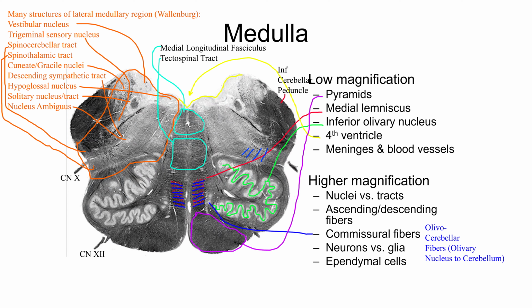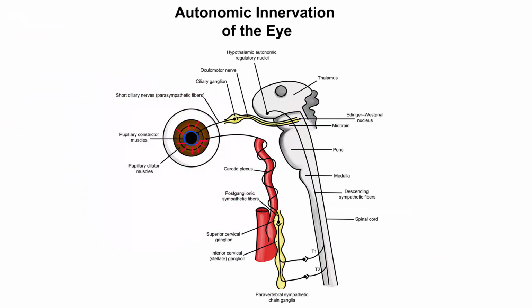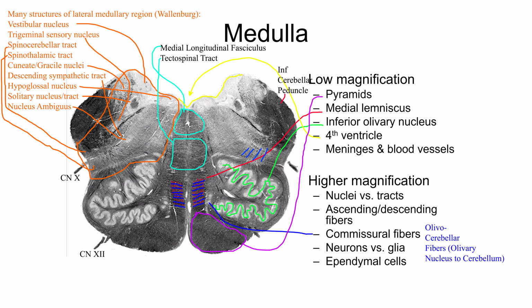And that also explains the small pupil. What's happening there is that the descending sympathetic tract goes through the lateral medulla, and if it gets knocked out, then you lose sympathetic innervation to the eye. So it's worth noting that sympathetic innervation goes down through the medulla, out through the thoracic ganglia, follows the carotid up all the way to the ophthalmic artery, and innervates the dilator muscles of the pupil. And so if you lose that, you're going to have a small pupil that cannot dilate.